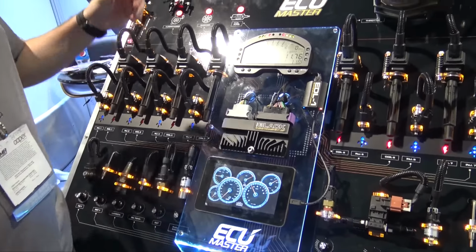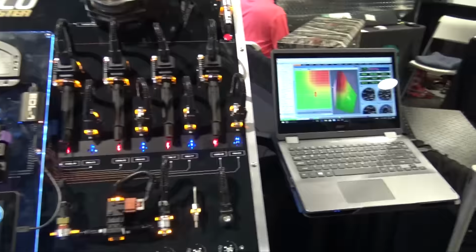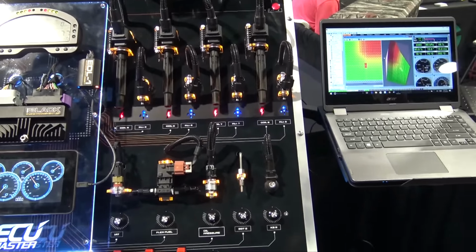If you want to put a 2JZ in an E46, we can run your factory cluster and keep all that configuration. What about like a 370Z cluster? We haven't touched that yet. It's definitely on the radar, probably when the EMU Pro comes out next year. Yeah. Because that has more variable cams and two throttles, it requires more inputs and outputs.